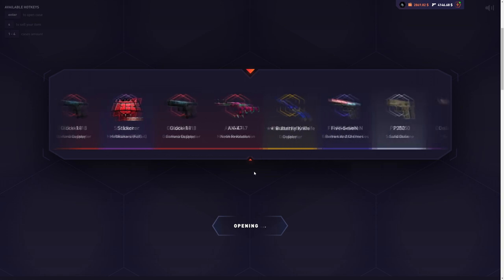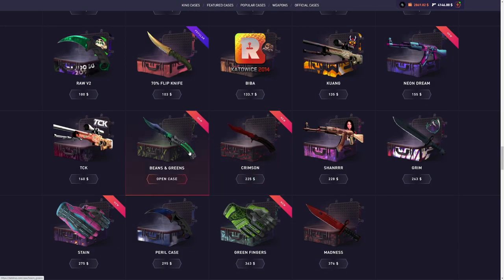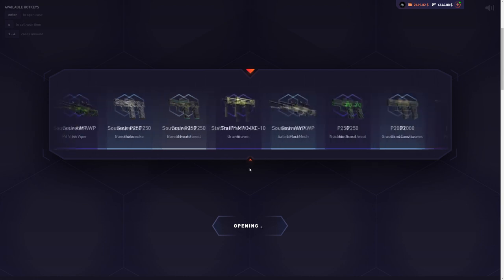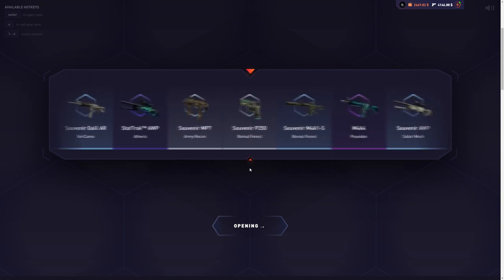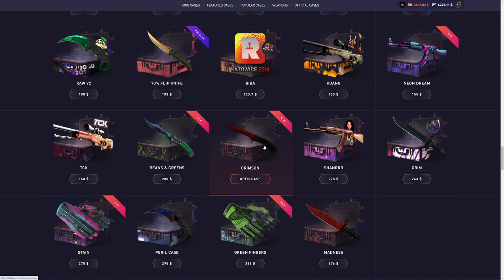TCK though. Butterfly knife Doppler passing by. We get 20 cents right there. Now it's starting to get very expensive. $200 for this case. Come on. This is where we need to hit. It's so bad. It's 94 actually. A lot more than I expected. But it's still trash. We lose $100.